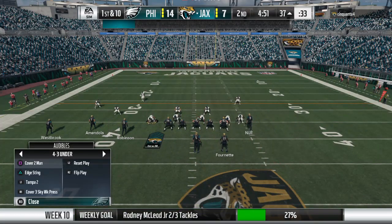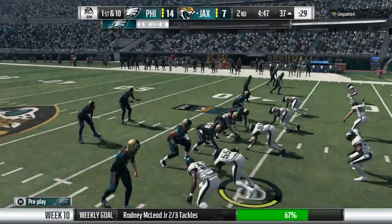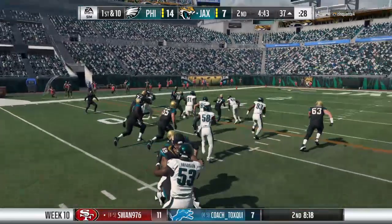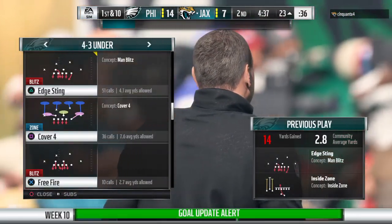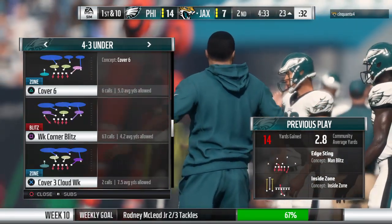A nice job there, Charles. They picked up the blitz, were able to complete the pass. That had the total feel of a quarterback in control. Read the blitz, got him into the right protection scheme, so he doesn't get hit back there. He's got a chance to step up with supreme confidence and deliver it downfield for a nice completion. Back-to-back nice gains. That one for 14 yards and another first.